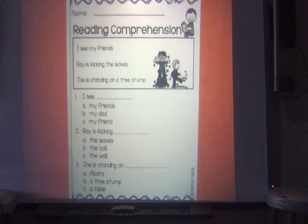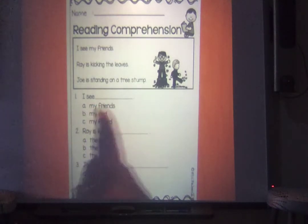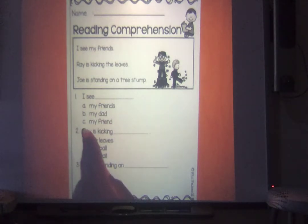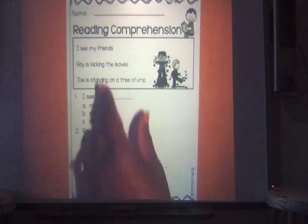So now let's look at question number one. We're going to do question number one together, but the rest of it you will do by yourself, okay? It says, I see, blank. When we see a blank line, we say, I see, blank. Then you have three choices. A, I see my friends. B, I see my dad. C, I see my friend. So as good readers, we go back in the story and we find the answer. So now let's go back and look through the story. Is it I see my friends?